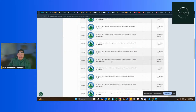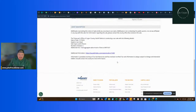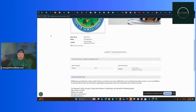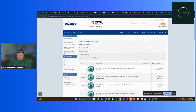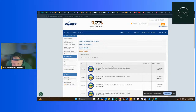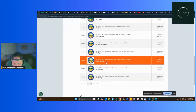How about North Dakota? That's a popular state, right? Notice the sale. Here are different counties. Now, North Dakota breaks it down by counties. So I click on that, and nothing. All right, I'll do one that I know. I'll stop messing around. All right, let's do Ohio. Let's have one county.